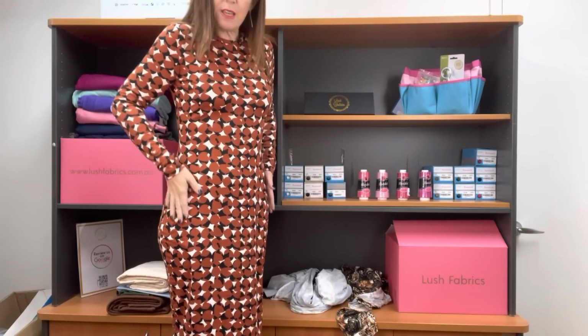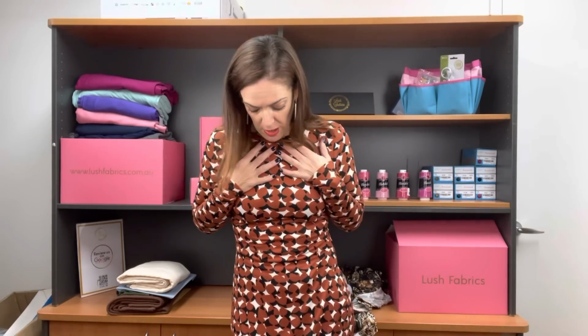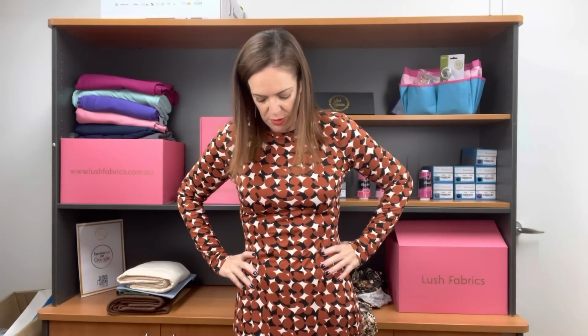It does kind of skim your shape, but it's not skin tight, and it's really, really comfortable. I feel like I'm dressed quite nicely, but I'm really comfortable, which I think is a combination of the double brush poly, which is just so lovely and soft, and it's got such great stretch that you can move any which way you like, and obviously the pattern is really nice too.